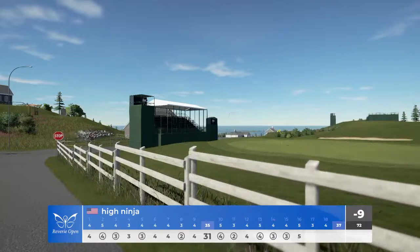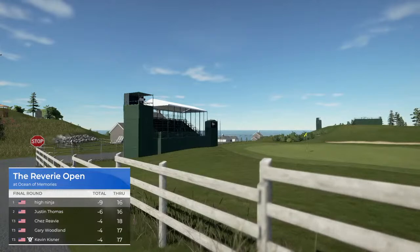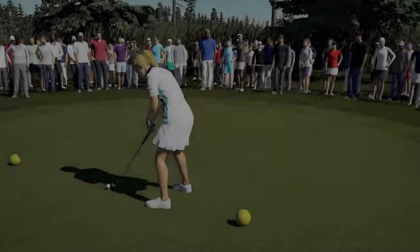Currently 9 under for the round. 2 holes to go, Luke. I know who I like. Ooh, we're at the par three here. I love these holes.